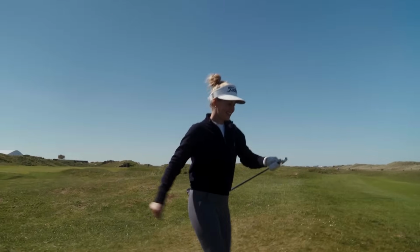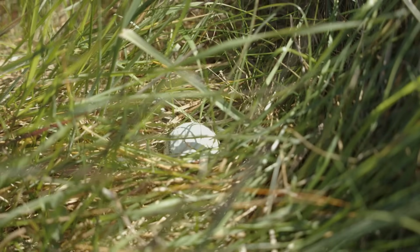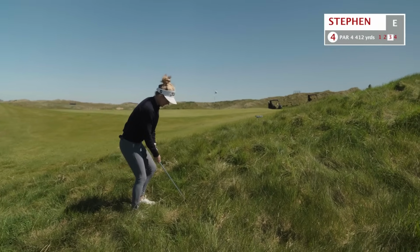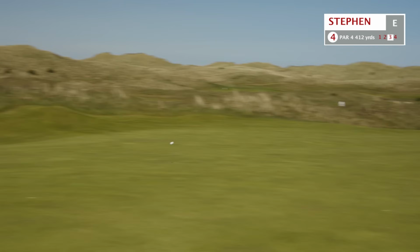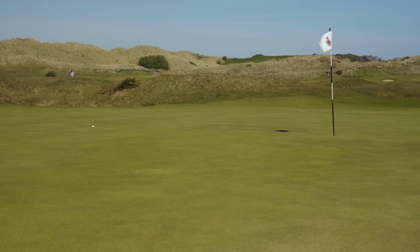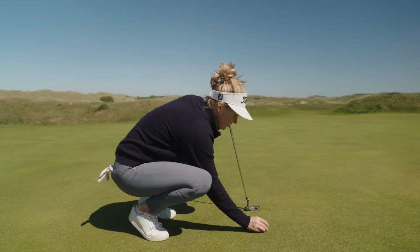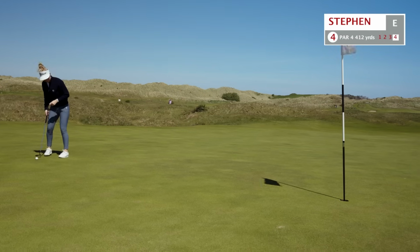It's a strong wind, and that's just come out like a bat out of hell. 7-iron was way too much. It landed front right of the green, and now I'm hacking out of the straw. That's okay. Right, I've left myself pin high here for the par. I'm going to play it on the left edge.